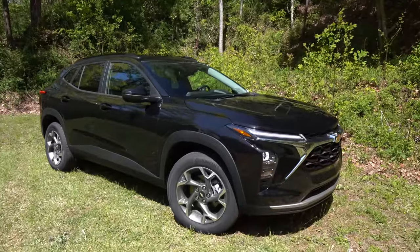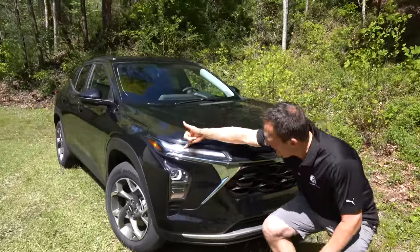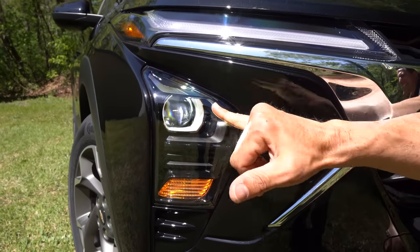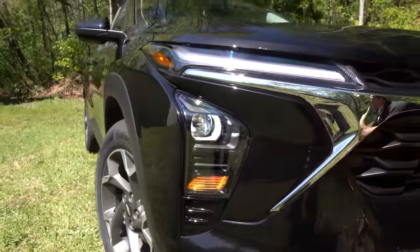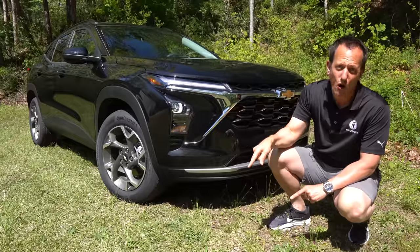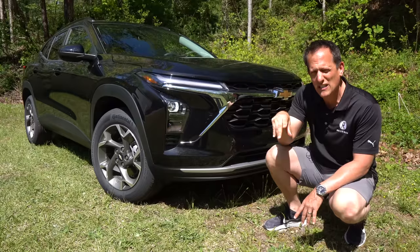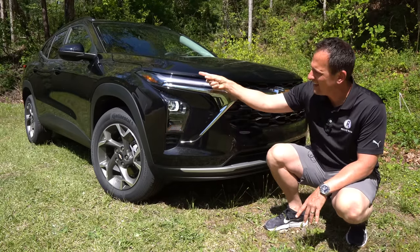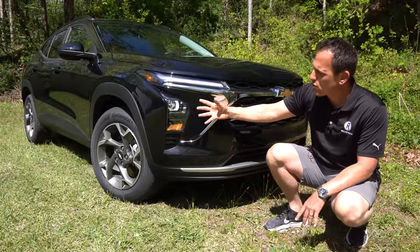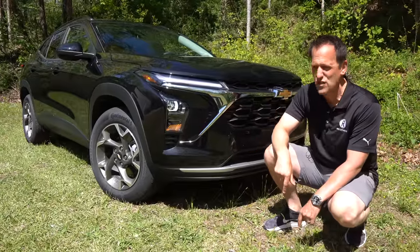Right off the bat, the shape. That's the first thing that catches your eye. Another thing I like is how they did the lighting. You're going to have that LED daytime running lamp up top, and you are getting projector beam LED headlights on the LT trim. So you don't have to go all the way to the top, which is the Activ trim or the 2RS. It's kind of nice to have that lighting technology. A long time ago in a galaxy far, far away, I used to not like this split light setup, but I think Chevrolet has done a great job, just like some other brands, creating a nice visual for their design across their lineup. And definitely you can see that with this Trax.